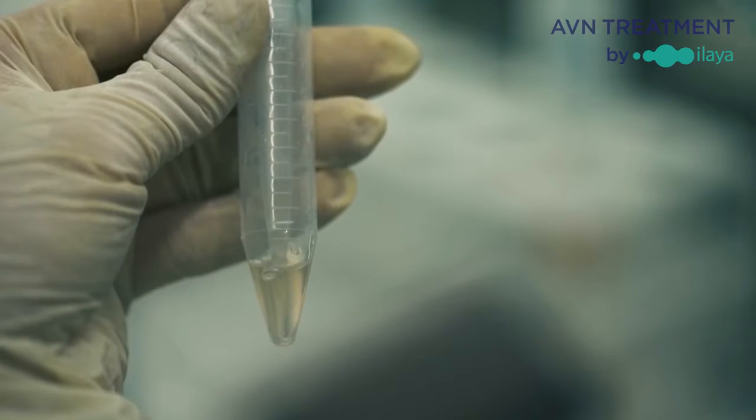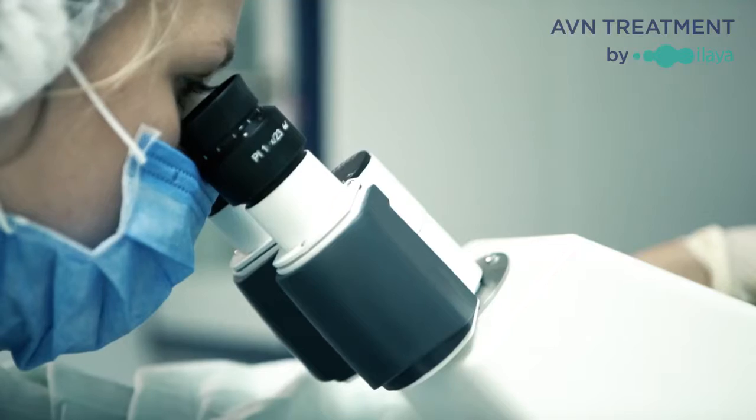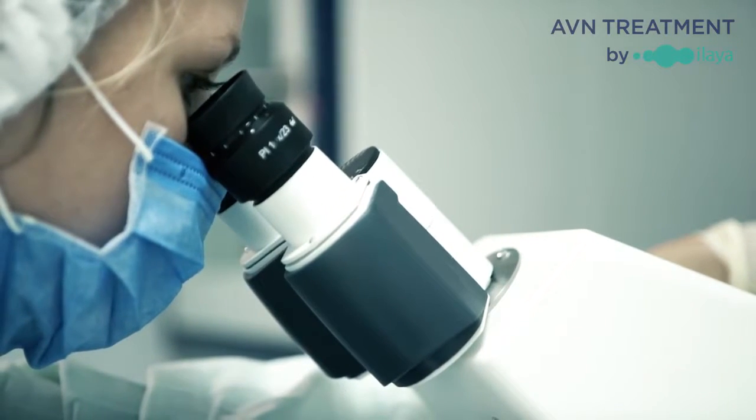We know that there are certain risk factors associated with getting AVN, such as alcohol usage, smoking, and corticosteroid usage, but we still do not know the real reason of getting AVN. Usually the patient progresses all the way to the hip joint collapsing. At that point, there is no real treatment but putting in a total joint arthroplasty, which is a metallic implant.